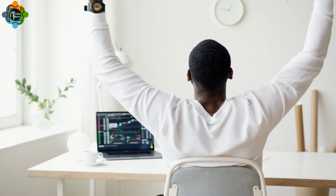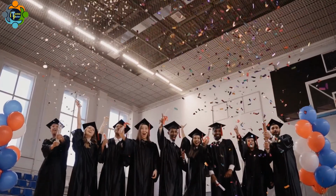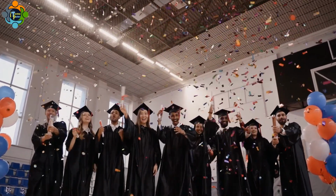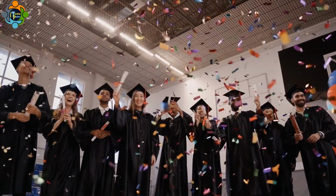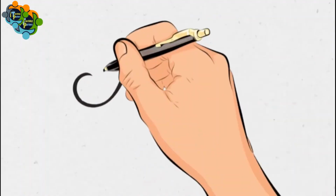And there you have it, the comprehensive framework for 21st century learning skills. By incorporating these components into education, we can ensure that our students are well equipped to thrive in an ever-evolving world.